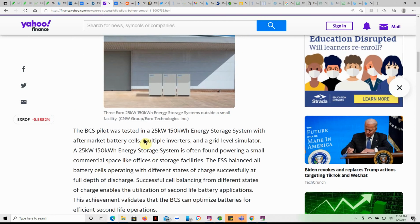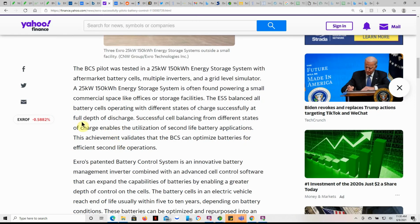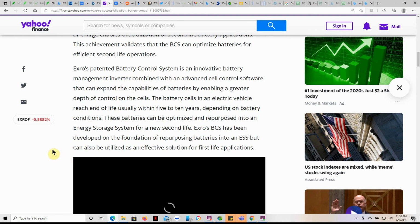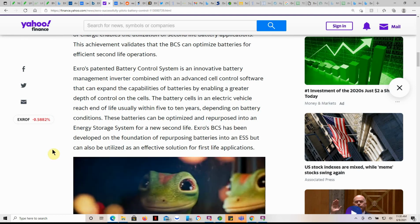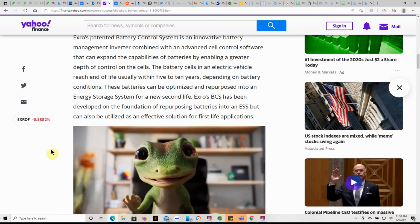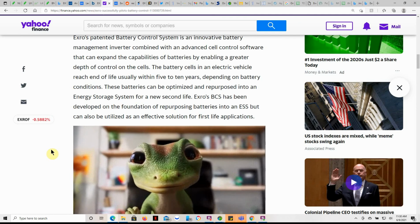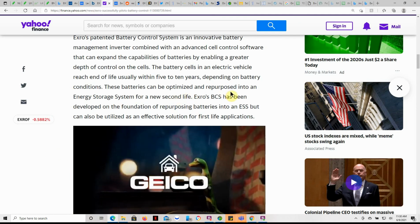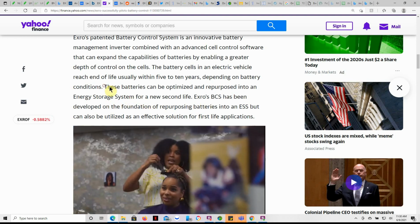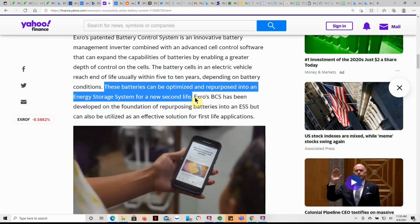So these are probably a 2, 3 at bare minimum, probably more like a 5, more like probably a 10-year hold for myself to get the biggest return on your money on these, to see the biggest growth in some of these, because by 2030, I believe California is not going to sell any more ICE vehicles. I believe Washington, and once one goes on, another, and then it just kind of snowballs from there, just like MJ in regards to legalizing everything. So these batteries can be optimized and repurposed into an energy storage system for a new second life. Right there's the main catalyst why I got into this company to begin with.